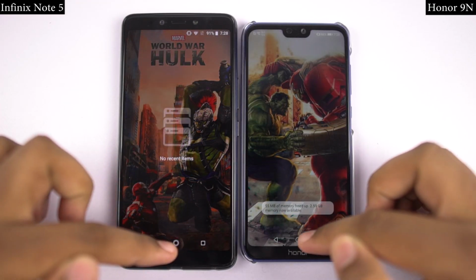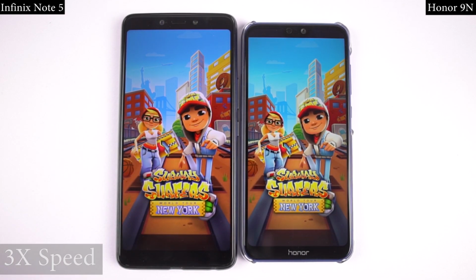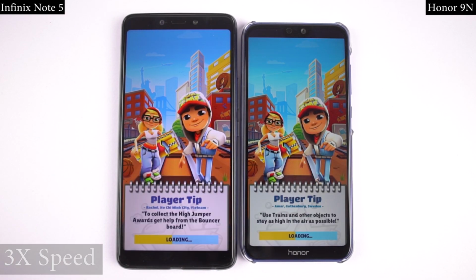So guys, for the final gaming speed test, I'll open the last 4 games on both phones at the same time and you can see which phone opens them faster. I'm just gonna fast forward it a bit to make it quick.